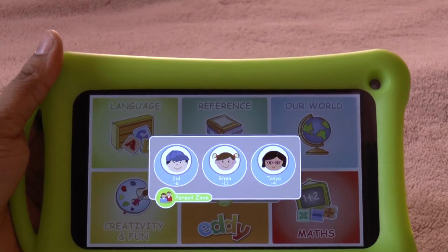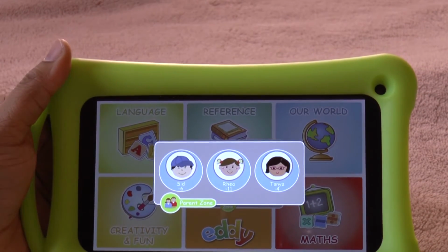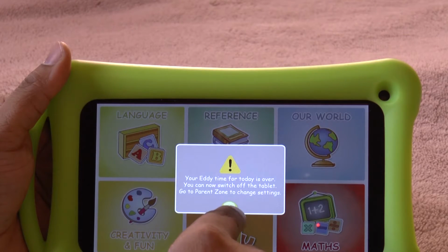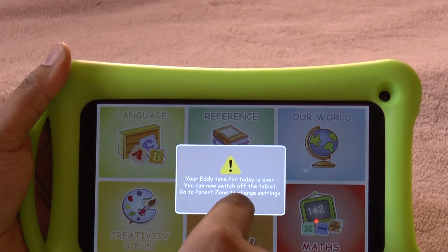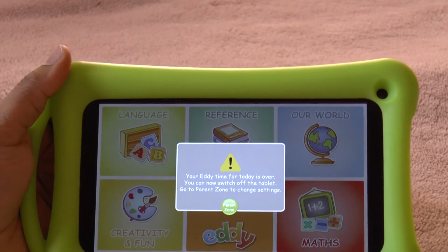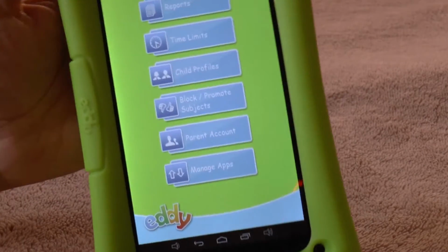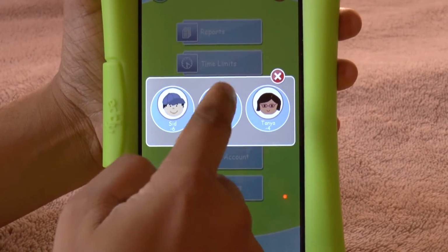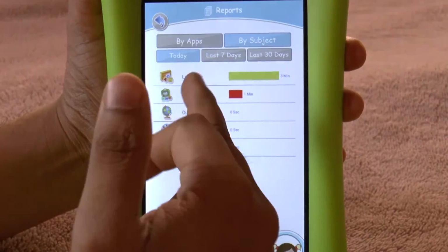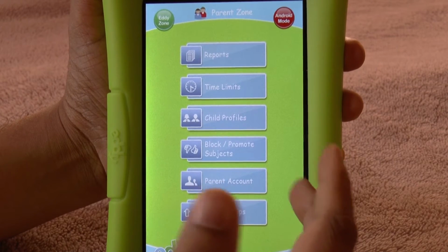Depending upon their age, the tablet is wise enough to suggest the apps, which again can be controlled by the parent. For example, I would just choose Ria, who is supposedly 11 years old. This is one of the settings which I have made to show that Ria can use Eddy only during a particular time of day. That sort of control is being given to the parent. This is the parent zone, so you can get reports of how your kid is using this tablet, by the apps he or she is using, or by the subject which the kid is using. Very useful for the parents to know how the tablet is being used.